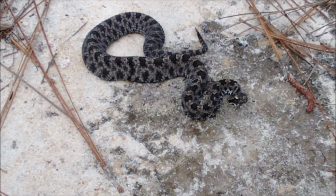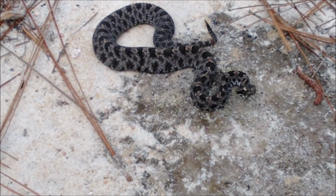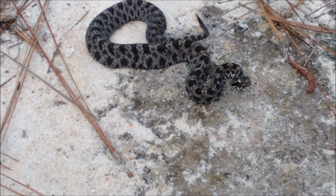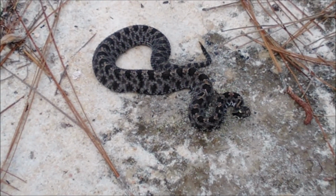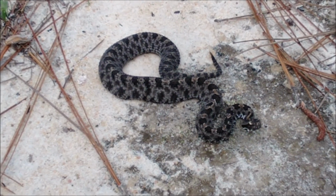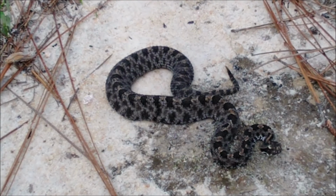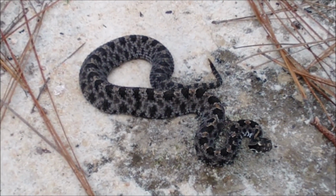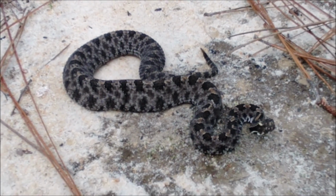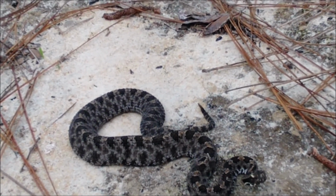Look at that, my first snake in Conecuh National Forest. It's a dusky pygmy rattlesnake. That is amazing. That's awesome to see a dusky pygmy rattlesnake here in the Conecuh National Forest for the first time. I don't want to tell when me and my friend found a dusky pygmy rattlesnake in Florida, but I finally got to see a dusky pygmy rattlesnake in Alabama. That is amazing to see one in South Alabama. I finally get to see a dusky pygmy rattlesnake.